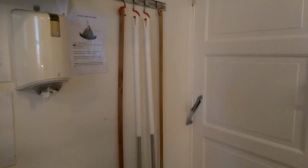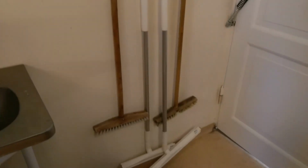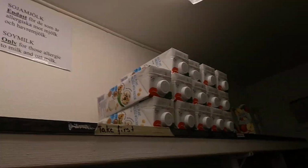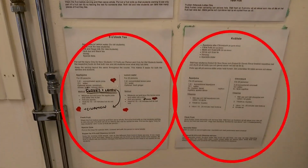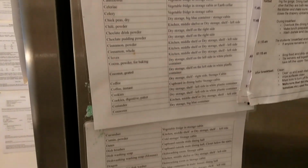Behind the kitchen door you will find cleaning materials which are to be used only in the kitchen and storage rooms. In the cold storage we keep fruit, vegetables, roots, dry fruits, juices, all canned food, etc. Recipes for breakfast and afternoon tea are on the wall by the fridge.